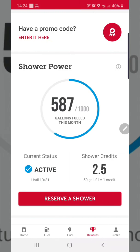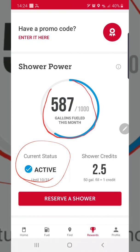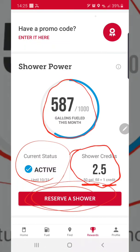Here's shower power. This is the shower power screen. Right now I'm active. That means that I filled up this bar right here all the way last month with 1,000 gallons at Pilots. So I have unlimited showers. Also, you can look over here. This is shower credits. This is how we take showers in the truck stops. We'll put in 50 gallons of fuel, and you'll get 1 credit every time. So I must have put in 50 gallons one time and 25 a different time to get the 0.5 on there. There's another place down here to reserve a shower.